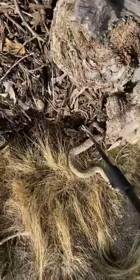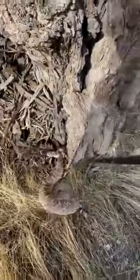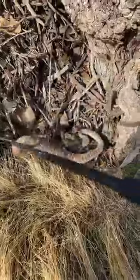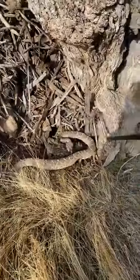This is kind of a normal looking western diamondback for the area, even though most people will say that every snake they see is 8 feet long. This is what people are really seeing.